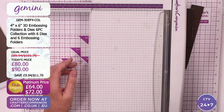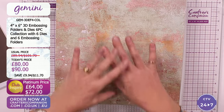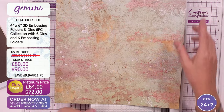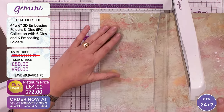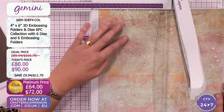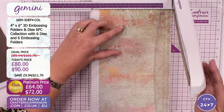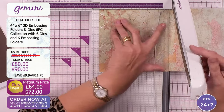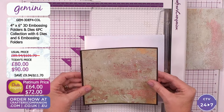The next layer is going to be our paper. And again, I want you to have a look, whatever you've chosen as your paper, look at which bit. I wanted this bit here that had all the sort of browns and the reds and the oranges in. So I'm literally going to spin it round this way and take the other edge off. And this wants to be 6 3/4 inches square. So again, I'm just going to line that up at 6 3/4. And I want this part here with all that detail on the bottom. So I'm going to spin it round and square that off at 6 3/4. And we've now got the basis of our card there.